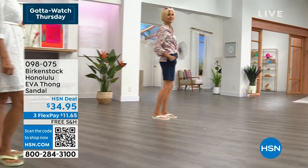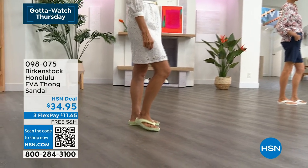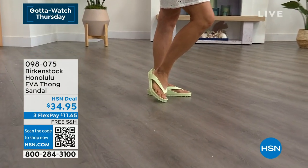And these are so light. You know, throw them in the back of the car, toss them in your tote. That way you're always prepared. Put them in your pool bag.